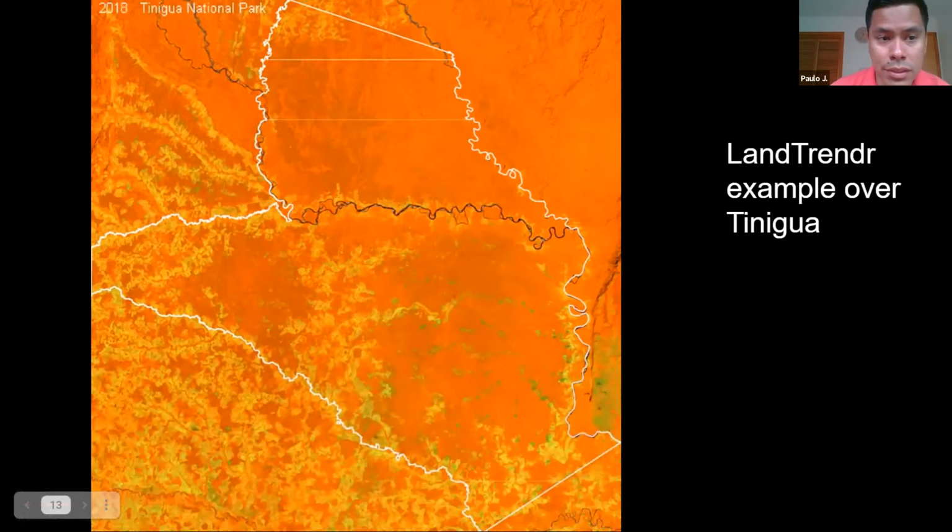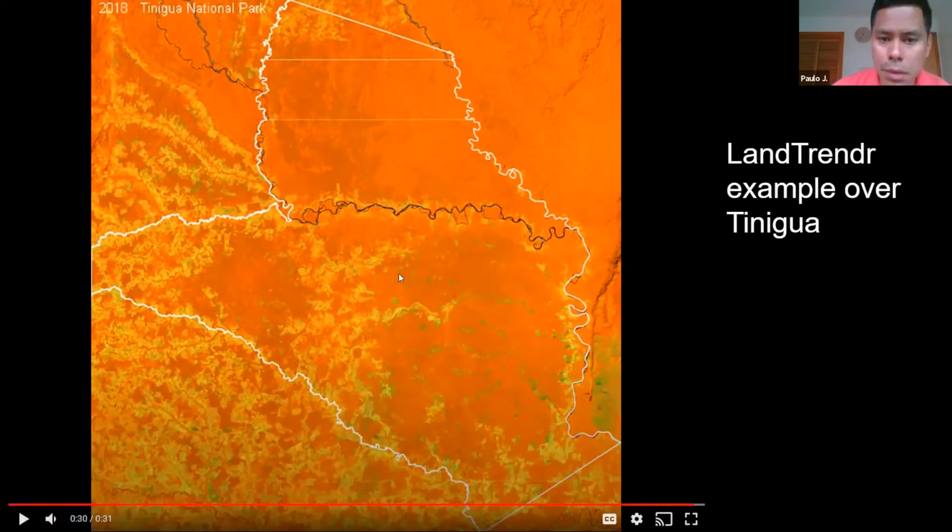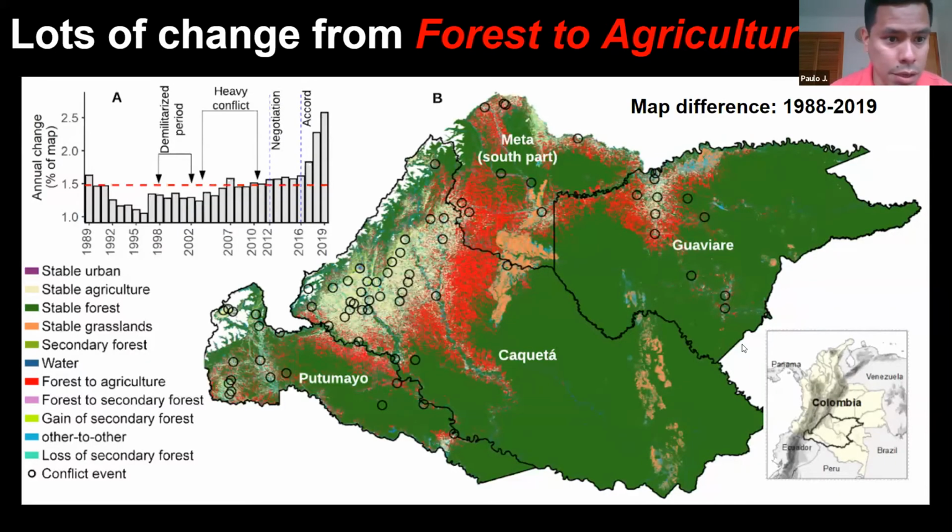And the sad part here is that in the beginning of this video, everything was red, which means that everything was stable forest. But right now in 2018, we can see all these yellow patches deeper into this protected area, and all this part here is completely fragmented with new huge patches of deforestation. Using this algorithm, we created this map that shows the change map between 1988 and 2019. This is the map difference between these 2 years.